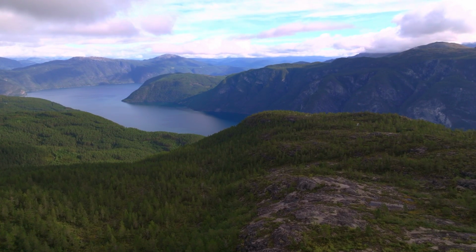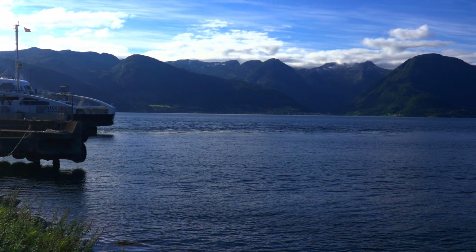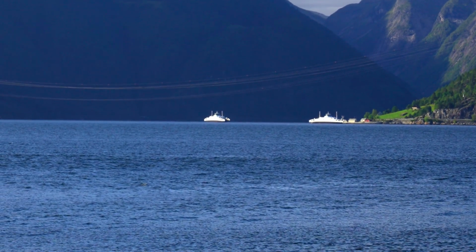So how do you get there? Well, first you have to get to Vangnes from Aurland or Flåm. There are two ways, either via Vikafjellet or via a double ferry crossing, first at Kaupanger and then at Balestrand, which takes at least 2 hours.